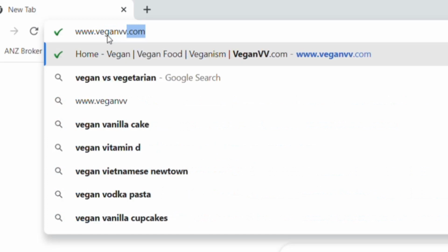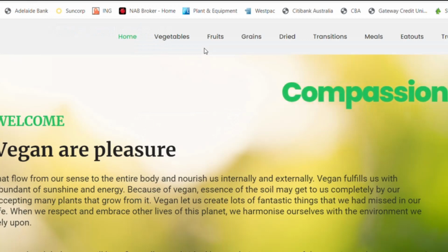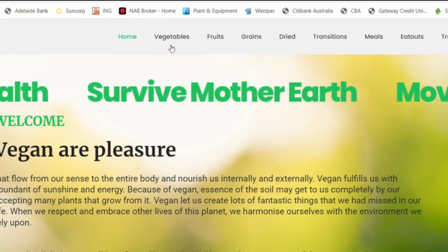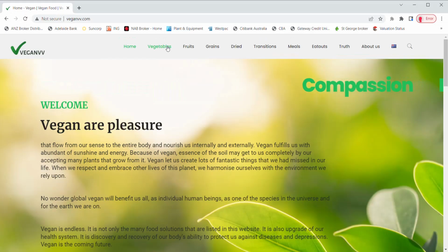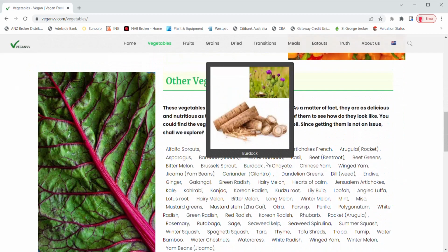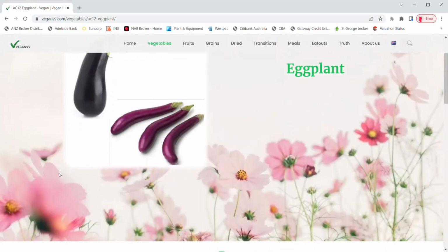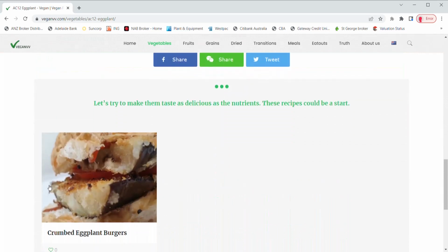Hope this quick guide may help you easily find information on veganvv.com. Nature has given us heaps of plants for our food. Veganvv classified these plants into 4 categories: vegetables, fruits, grains, and dried. Even if you don't know the name of the plants, move the cursor on the computer or move your finger around on your mobile phone with the image of the plants, you may still find the plants you want to know. Click, and this plant's page appears. It will tell you the nutritional benefits of these plants as well as recipes of the plants. To take advantage of all these nutritional benefits, try the recipes.